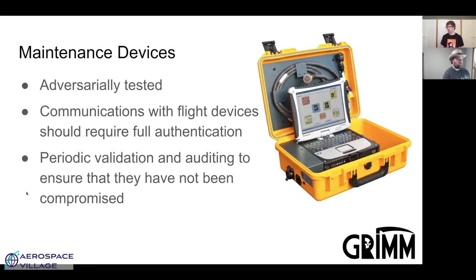That's kind of a double-edged sword. On one hand, it means you've got a standard way of doing things. On the other hand, it means that if somebody implements ARINC 429, you potentially might be able to go up and program with an unauthenticated device, which is why communication with the flight device should require full back and forth challenge response authentication on both ends. The device should make sure that the device programming it is who it says it is, and vice versa. Full mutual authentication, that's the term.